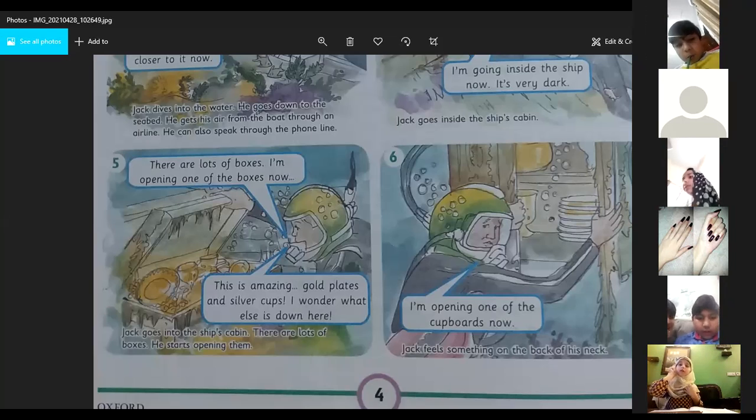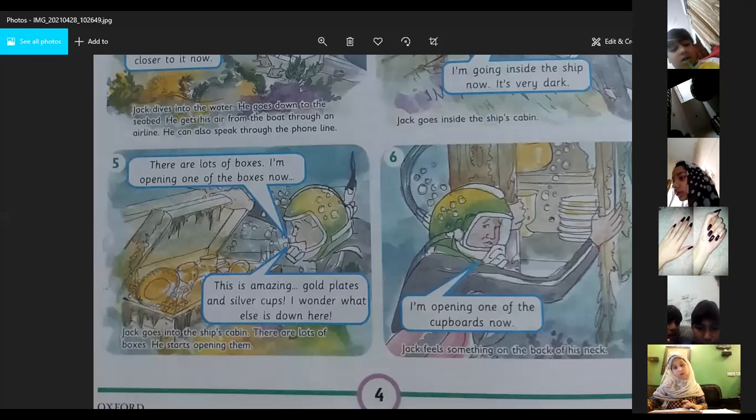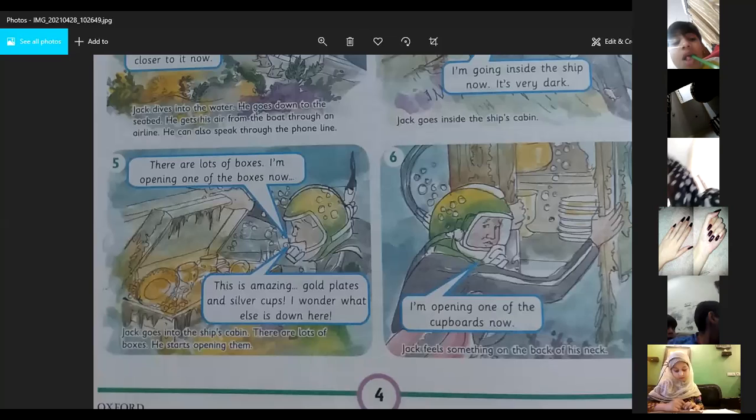Okay, look at part B. In which picture does Jack find the treasure? In fifth picture, right? Fifth. In fifth picture, F-I-F-T-H, fifth likhein. Just write fifth.